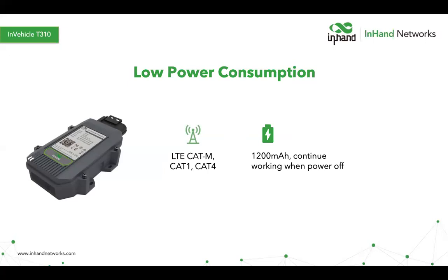In standby mode, it means this device will power off and then power on for a certain period. Probably you can configure it, let's say power on 1 minute and send some data to the cloud, and then go to sleep for 1 hour, so as to save energy.